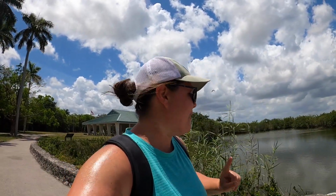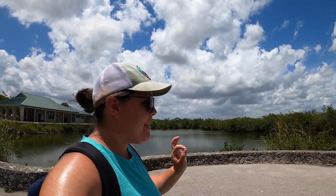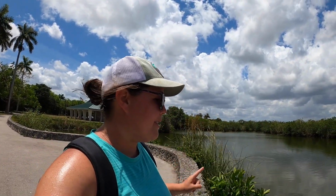Switched to my hat and my tennis shoes, so I'm ready to run away from anything. There's a pond here and I am uncomfortable with how many things are jumping in it, and I already see an alligator. The ranger at the visitor center said that this is his favorite trail. He also mentioned that if you're there after night, the snakes come out. So we're doing it before we get to the Flamingo Visitor Center.